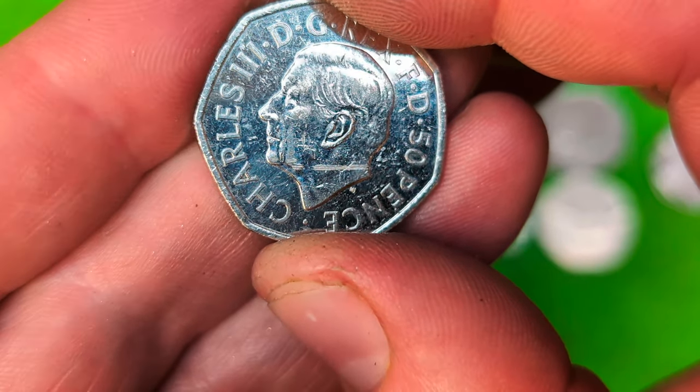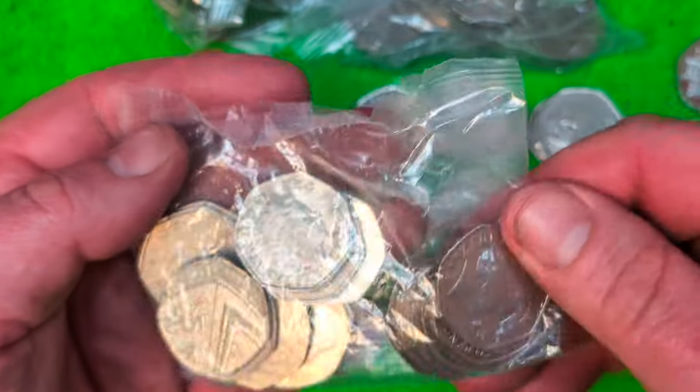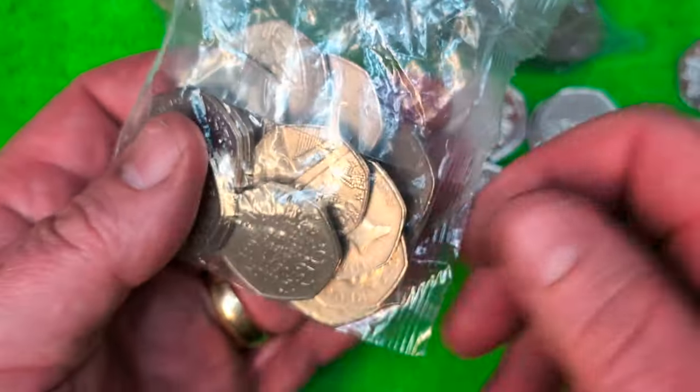That looks like post-mint damage, that one though. Don't know, put them to one side. May have to investigate that a little bit more after I've finished filming. Okay. Alright.